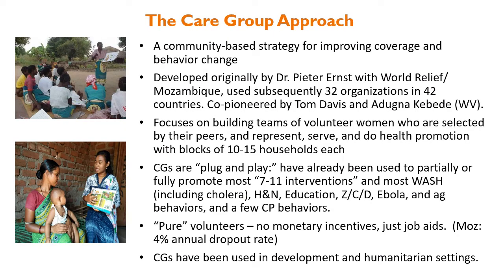The nurturing care group project model is built on the earlier care group approach, so let's talk about that approach first. The care group approach is a community-based strategy for improving coverage and behavior change. It was developed originally by Dr. Peter Ernst and Dr. Muriel Elmer with Rural Relief and used subsequently by 32 organizations in 42 countries. Dr. Adunya Kebede and I were among the co-pioneers of this approach.